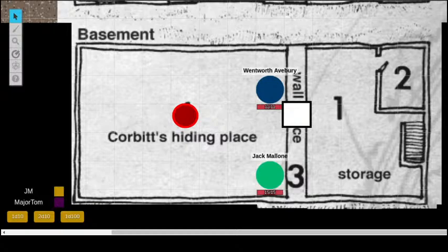As you search the room, you notice in the bottom left-hand corner there is a small table. If you move Jack to the left, right there is a small table. It seems to have some curled up papers on it. As you're investigating that, all of a sudden, Corbitt starts to move off the pallets and head towards you.